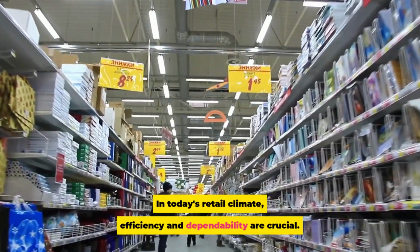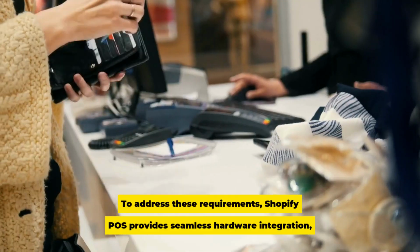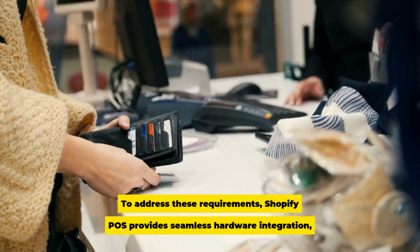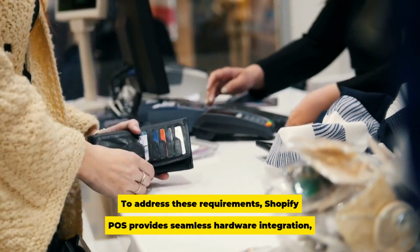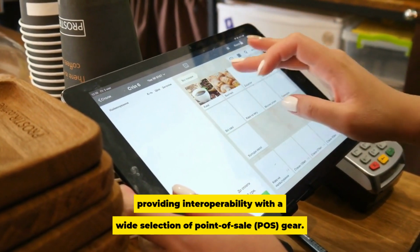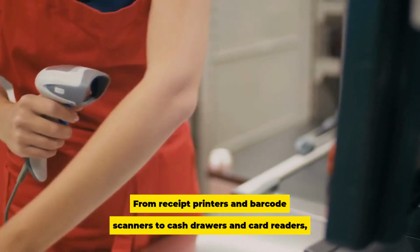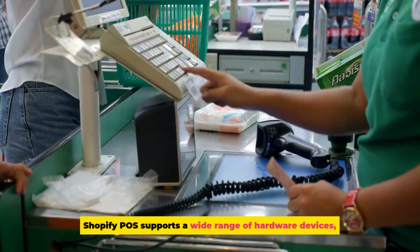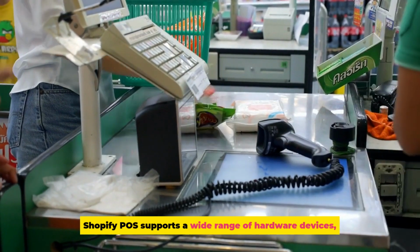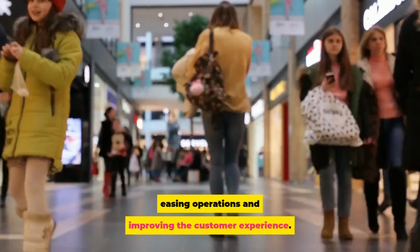In today's retail climate, efficiency and dependability are crucial. To address these requirements, Shopify POS provides seamless hardware integration, providing interoperability with a wide selection of point-of-sale gear. From receipt printers and barcode scanners to cash drawers and card readers, Shopify POS supports a wide range of hardware devices, easing operations and improving the customer experience.